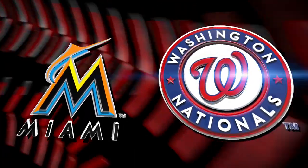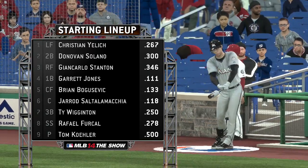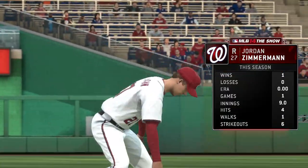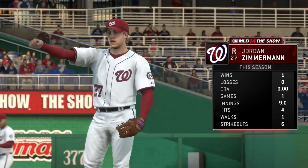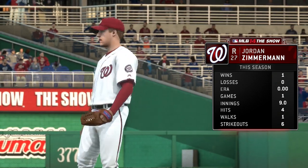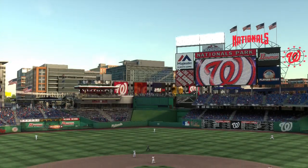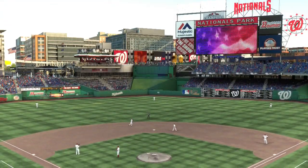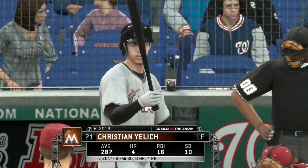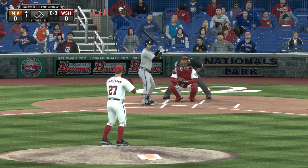More from the guys as this one goes along, but first, let's have a look at the starting lineup for the visiting Miami Marlins, as their order will read like this. They'll match up here against a guy who's really come into his own, the right-hander Jordan Zimmerman. Christian Yelich will move towards the batter's box as we're just about set to get underway tonight. Tonight for Miami, left fielder Christian Yelich.